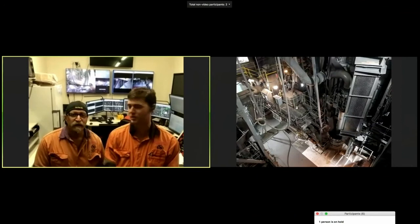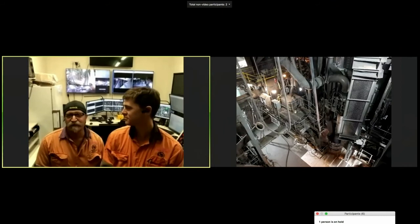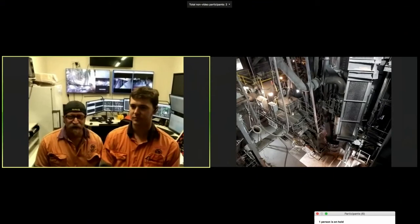Keep the maintenance crew happy then. They're not too happy when we see the scrapers now and then. We do have small things that go wrong, like we can lose the ID fan and get some of the heat out of the vessel, but that's very rare.